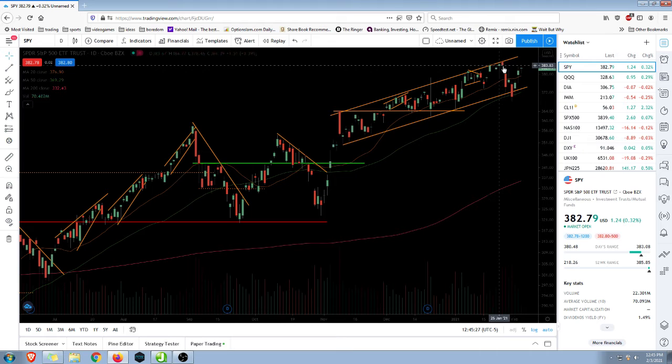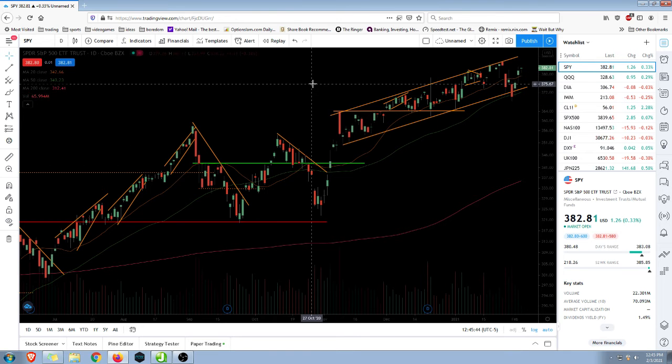I think that we found some demand and some buying here at the 50. I don't know that we have much over here in the 384, 385 levels. So my guess is that we're probably going to stall out over the next couple of days and then come right back down and re-challenge the 50-day moving average and this trend line that's developing on the S&P 500.